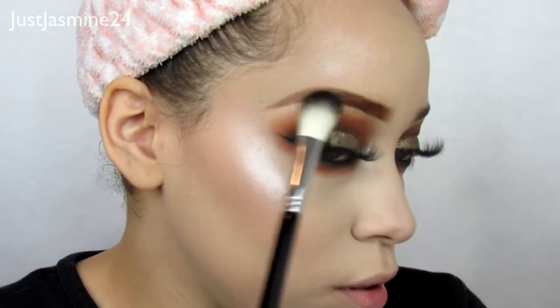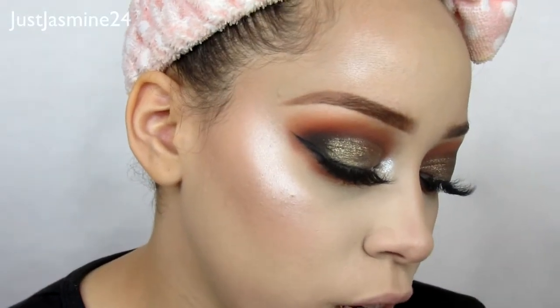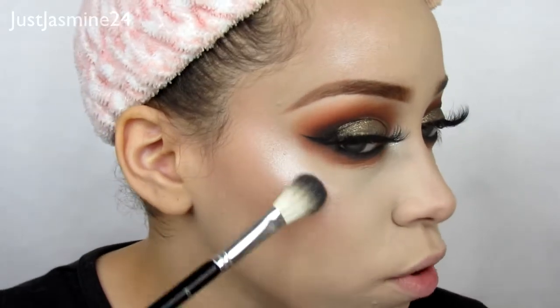Wow. This is super pigmented. Like that beam is right there. Revolution is stepping up their game. Oh my God, I can't wait. You know what? Let me use that gold on top of this.